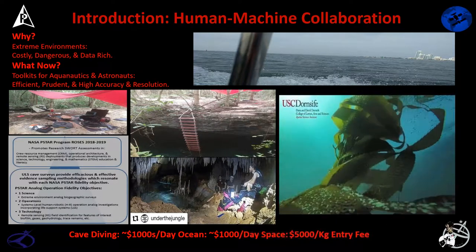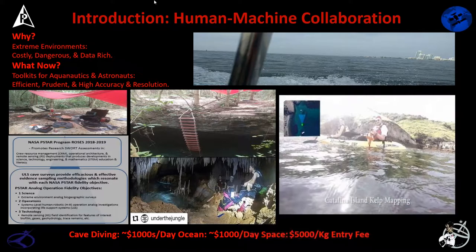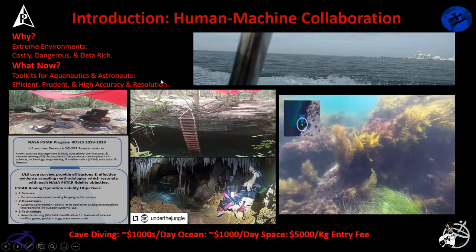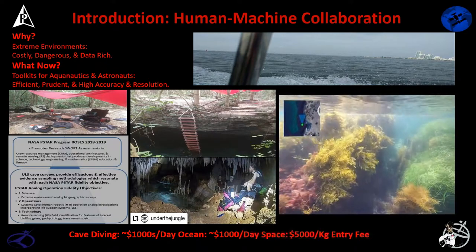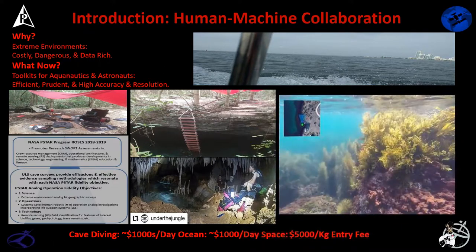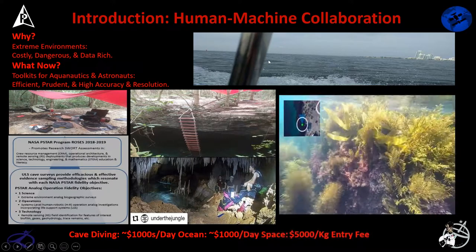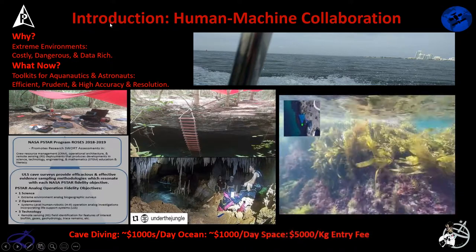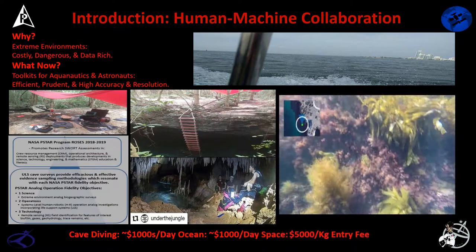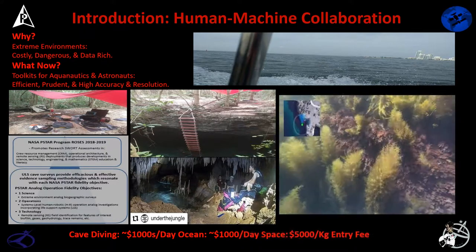So the why is really because working on the open ocean or in underground environments, and then underwater underground environments, is costly, dangerous, and data rich. So a rough estimate is after training expenses and equipment, you're looking at several hundred to $7,000 worth of cost per day for cave diving, not to mention the health and safety of your cave survey teams. Building out of that, working on the open ocean, hiring a boat, paying portage fees, as well as equipment fees and gasoline, you're looking at $1,000 a day. Possibly more or less depending on how far out to sea you're going.